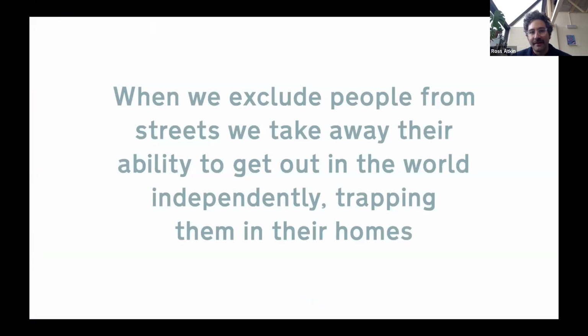The first thing I wanted to say was, when we exclude people from streets, we take away their ability to get out in the world independently, trapping them in their homes. Over the last couple of years, we've all experienced what it's like to be trapped in our homes, and I think we all know that we don't really like it. It has a huge impact on lots of different areas of our lives. If someone finds the streets too difficult to negotiate independently, then they're trapped in their home, forever, for the rest of their life. That's a really awful thing for us to do to people through our own design decisions.